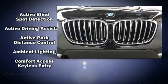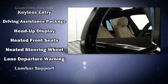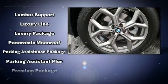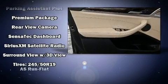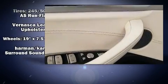BMW also prioritized safety and security with features such as dual front impact airbags, traction control, a panic alarm, and four-wheel disc brakes with ABS. Electronic stability control ensures solid grip atop the road surface, no matter how challenging the driving conditions.